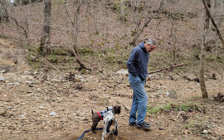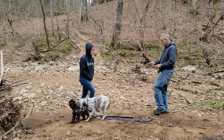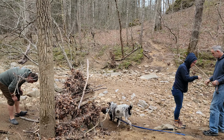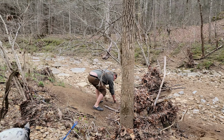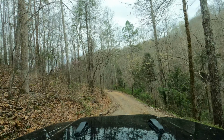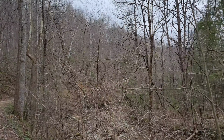Just stop it. Well, we showed them the dry creek bed, which is where the creek normally runs if the water gets up. They had to do a little bit of rock hunting as well. From there, we continued our way south, exploring on into the Daniel Boone National Forest.